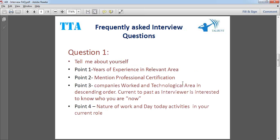Tell me about yourself should be roughly around 3 to 5 minutes, and you need to have these areas in it. Point number one is mainly the experience in the relevant area of the job description. If they ask you to tell me about yourself, you always introduce yourself saying that you are Ram, and that I'm currently working as a senior AIX system administrator, or I'm working as an AIX system administrator. Stating the designation itself will create a kind of interest, saying that, hey, okay, this is the guy whom I am looking for.